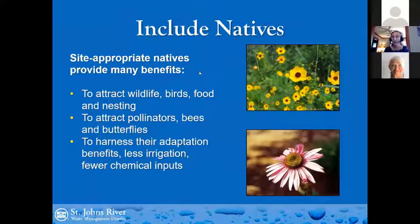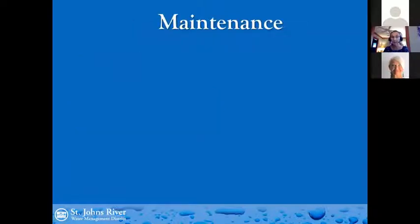They attract wildlife, birds, food. They provide food and nesting opportunities. They attract pollinators like bees and butterflies. And they also, their adaptation benefits, they require less irrigation. If you're buying a native species that's already adapted to your soil type, you don't need to water it at all, most likely. And then they require fewer chemical inputs to keep them looking attractive. So I strongly encourage wherever you can, add natives to your landscape.